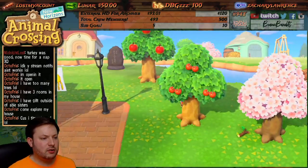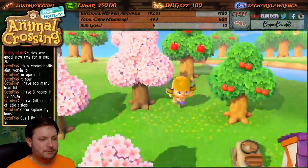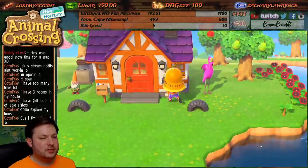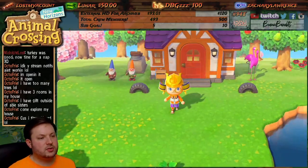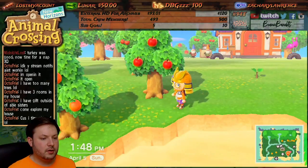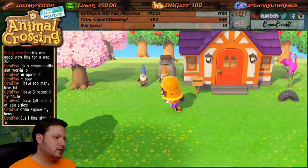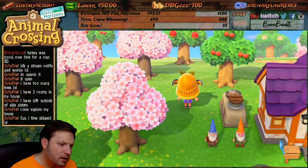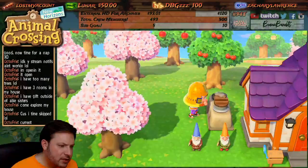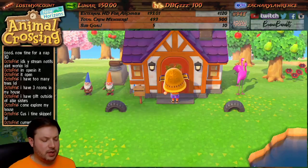So there's no way to get across the river over there? Oh, there's a bridge right here. You got some gnomes. You got two houses, or two sides. So you've got a third upgrade. Alright, I'll check out your house here. What do you got outside here? Looks like an outside... I can't see what it is, but... Knock, knock!